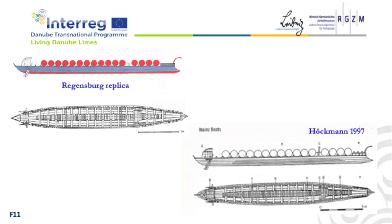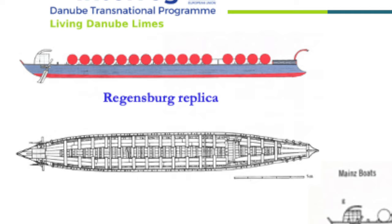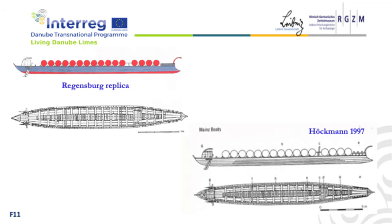Well, this is the Regensburg replica as published by Höckmann in 1997, and it shows still the same as what he did in the late 80s. Höckmann stands for a long version of at least 21.5 meters, and in this case as many as a minimum of 30 oarsmen.